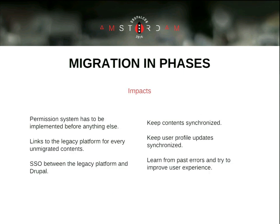Now, what were the impacts of this migration in phases? First of all, knowing that some contents still exist on the legacy platform as references, for example in a block of content on the side or anywhere, you had to be sure that your new system implements the permission system before anything else, because you don't want any user to see content that they don't need to see.